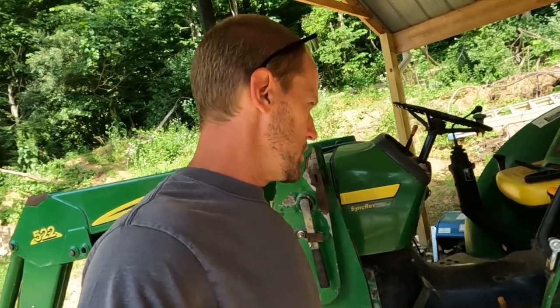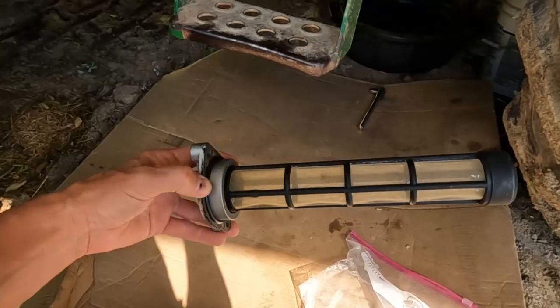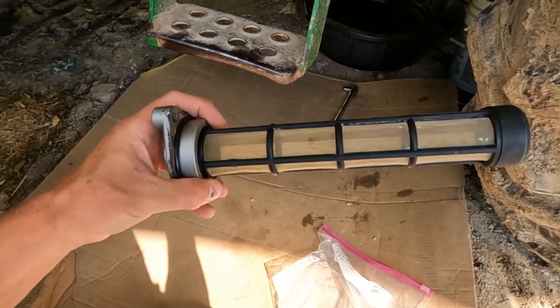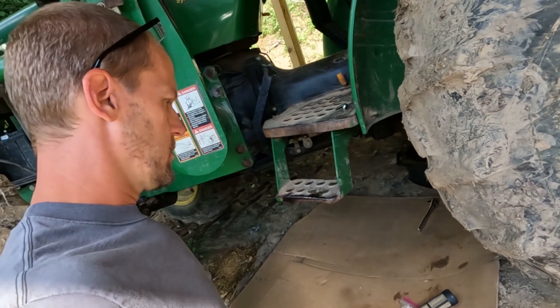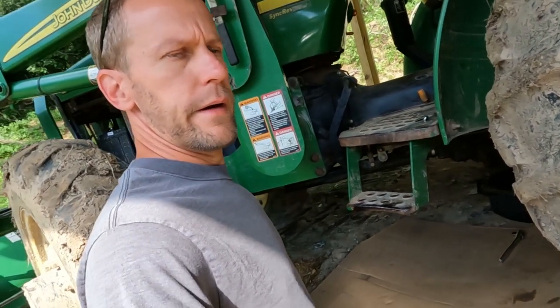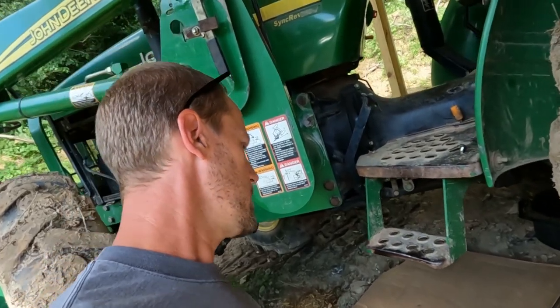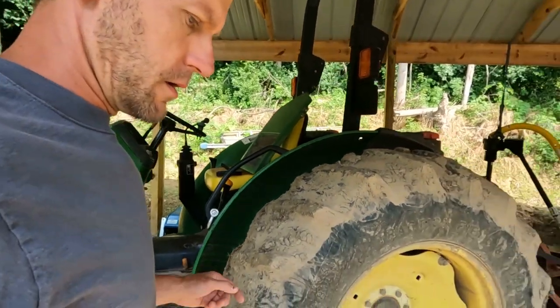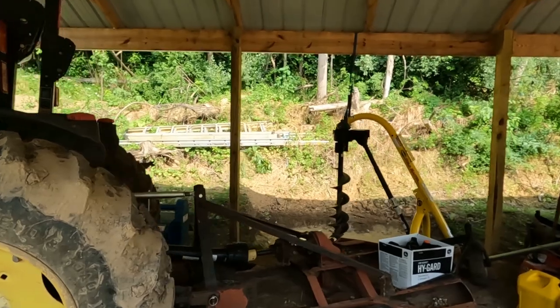There's actually a suction strainer. This is definitely the problem. This is after I cleaned it. That thing was so coated with gunk. I don't know how the hydraulics were working at all. I'm gonna put it back in, put some new hydraulic fluid in it. So I went ahead and got the motor oil and filter and everything too.